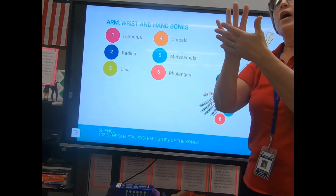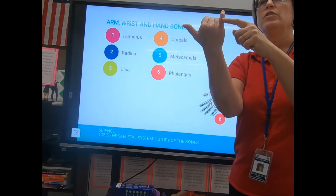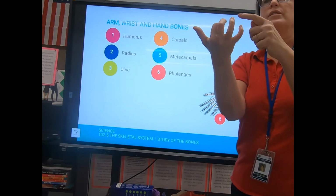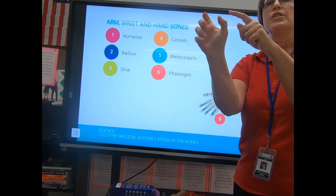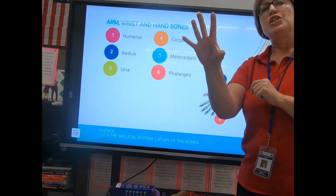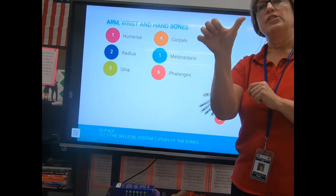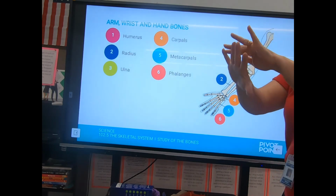These are your phalanges. Okay, so you've got 5 digits and you've got 1, 2, 3, 4, 5, 6, 7, 8, 9, 10, 11, 12, 13, 14. 14 phalanges in each hand. Your thumb only has 2. All the rest of your fingers have 3. And together they're a digit.